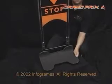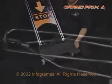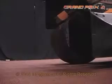The front jackman's job is to raise the front of the car and support it while the wheels are changed. Meanwhile, the rear jackman has to follow the car into the box and locate the rear jack onto the lifting point at the back. He must only lift the car after the front of the car has been raised. If he lifts too early, the front jack will not lift the front of the car.